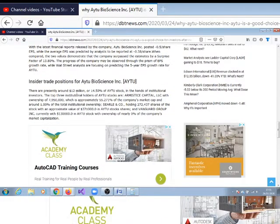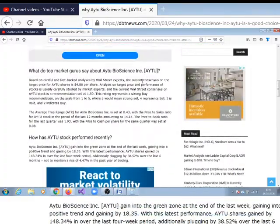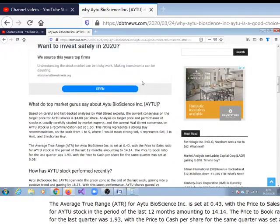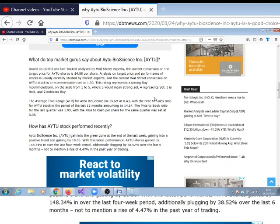We will obviously put this link for you to read up. It's not that bad. Very interesting, especially the fact that there's now a price target of $4.88, but at the same time it's also getting slightly overbought. It's now considered active according to this site. Alright, we have been updated on Aytu.